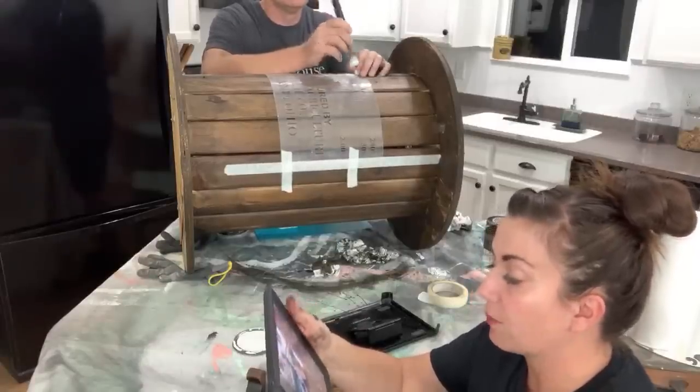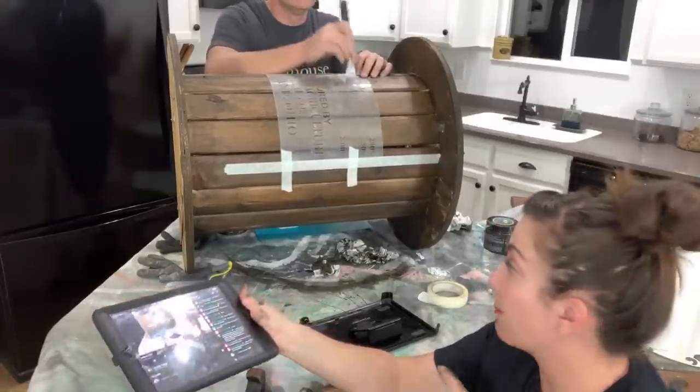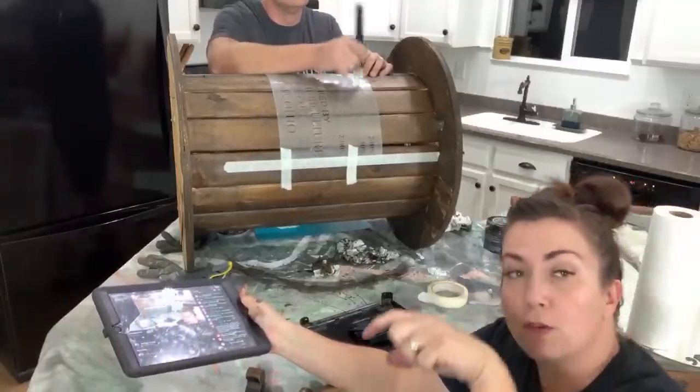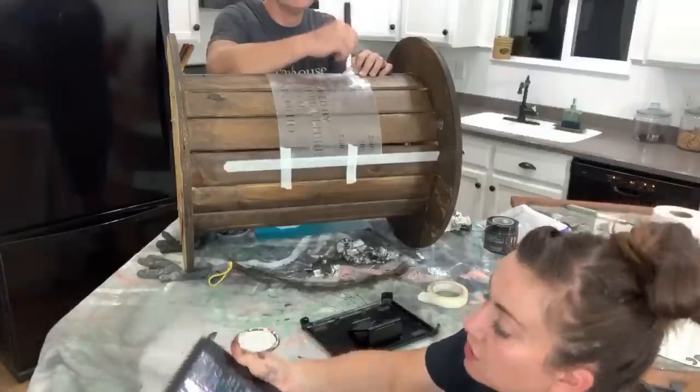Can you use Dark and Decrepit for a dining top? Yes. If I was using Dark and Decrepit for a dining top, I'd do at least 2 coats of water-based sealer over the top of it, even though it has a built-in one, just to give it a little more durability.